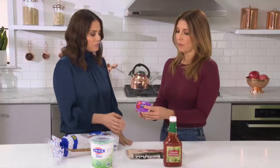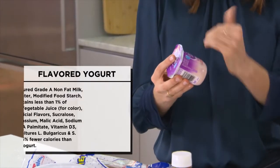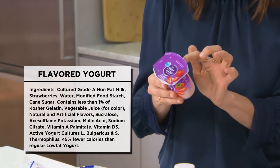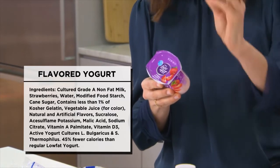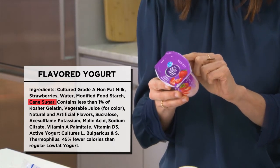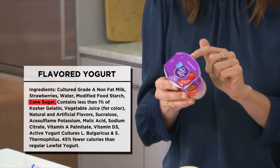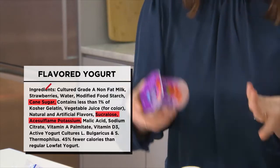Okay, what about this yogurt? The brand sounds super healthy, but again, we're ignoring the front. Right, so we ignore the front, we go to the back. In the ingredient list, I see sugar and artificial sweetener. So there's cane sugar, and then there's not even just one artificial sweetener. There's two types in here, sucralose and acesulfame potassium. So this we're going to put down as well. Double whammy, putting that down.